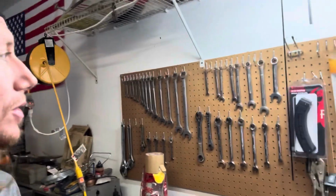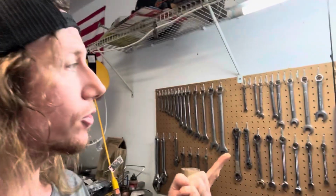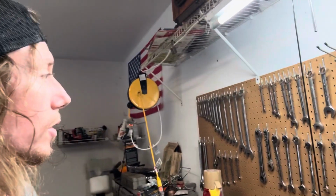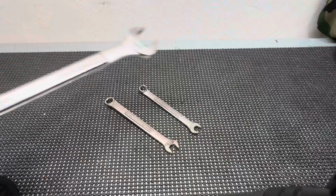These were my wrenches in the Air Force, and then I went on to use these wrenches to work on Toro lawn equipment, John Deere tractors, Kubota equipment, and then during my time as a school bus mechanic, as I finished my career as a mechanic before I used my GI Bill to go back to school. So let's take a look at some of these wrenches up close and go from there.